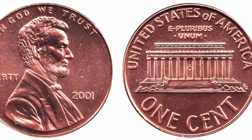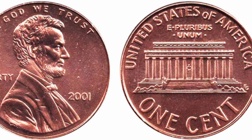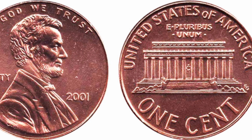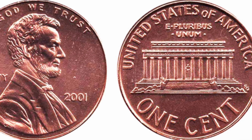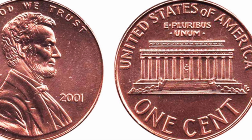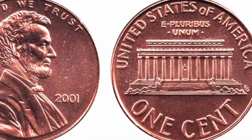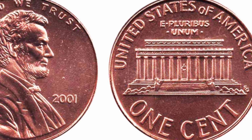Conclusion: the 2001 Lincoln penny is proof that even the smallest coins can hold big value. While most are worth only a cent, rare varieties, errors, and high-grade examples can be worth hundreds, thousands, or even tens of thousands of dollars. Keep an eye on your pocket change and coin rolls, because you never know when you might come across a valuable treasure.